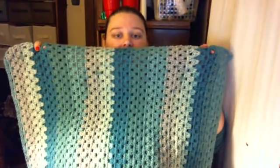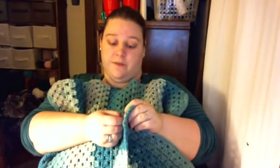The second thing I finished is, I remember I was making this, and this is made out of a big Caron Big Cake, in the colorway Blue Macaroon. And I just used one cake because I was kind of getting tired of working on it. I was using a 5.5 for this one also. I have like 30,000 stitch markers.